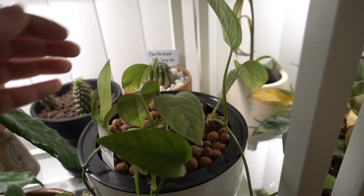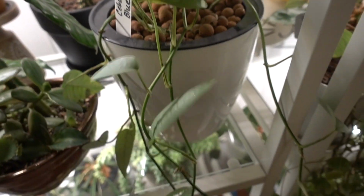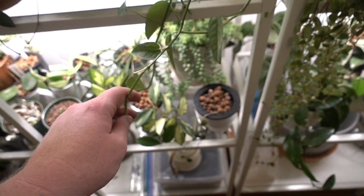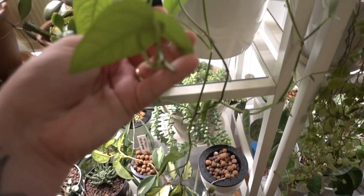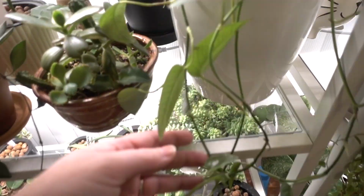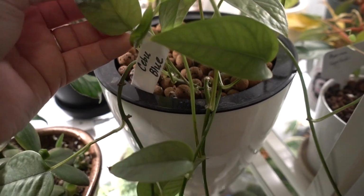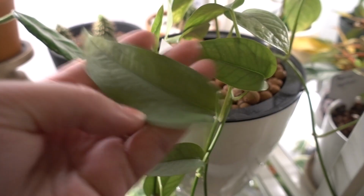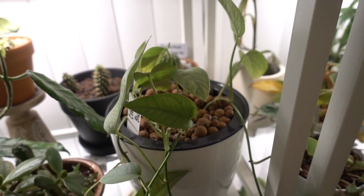Here's my Cebu Blue that I put under the grow lights, which I absolutely love. It's grown quite a bit. I've chopped it and propped it and tried to keep it at an even length because it has grown really long. And then I just replanted this back into the Lechuza and it does really well. These pothos, I feel like they really enjoy Lechuza. I really want the leaves to be just gigantic though, so I'm hoping these lights do that for this plant.